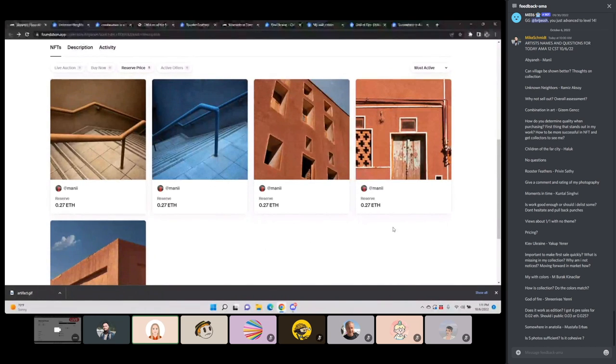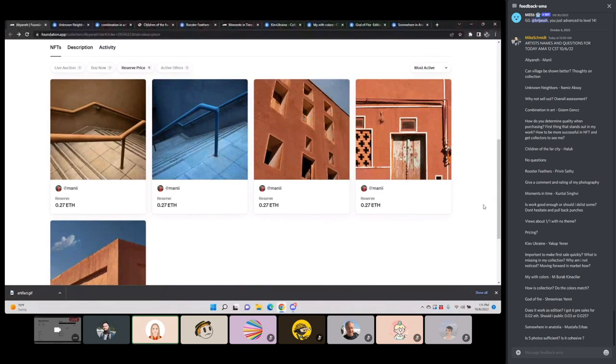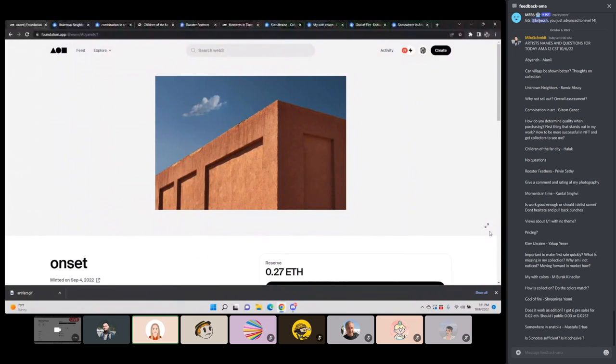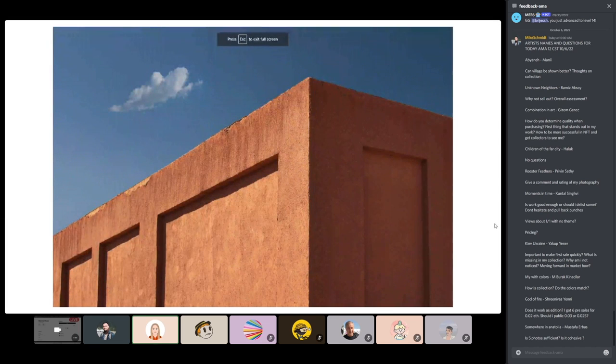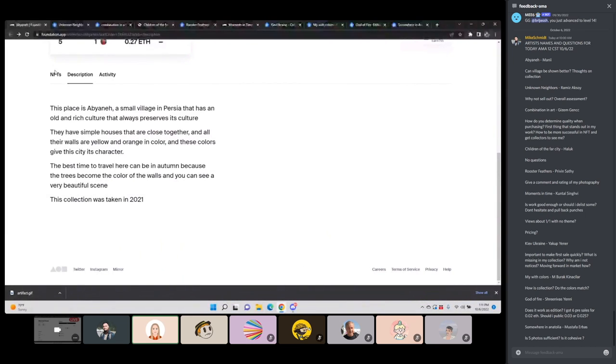Right. Well, on this one, I actually have similar thoughts to you. I love the stairs, and I love the way the bottom left one, the colors kind of pull the colors of everything together, and the cloud balances the photo perfectly. I really like the collection a lot. The colors, like you said, are really what stand out to me.